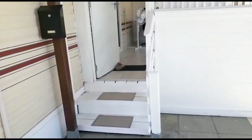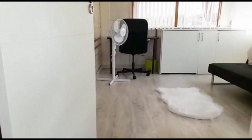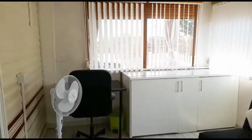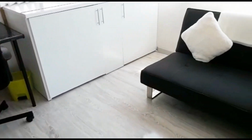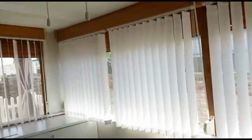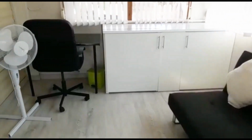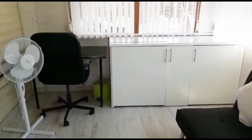So in we go. There's a lovely, airy, large extension. Pretty much everything's being left behind in this mobile. Just her personal effects are going. So that's a bed settee there in the extension, and an aircon unit, freestanding one, and a ceiling fan. It's a lovely, lovely area. There's a washer and dryer in that cupboard as well.